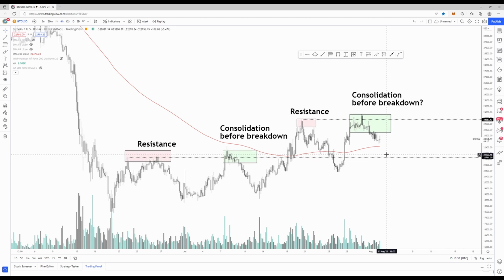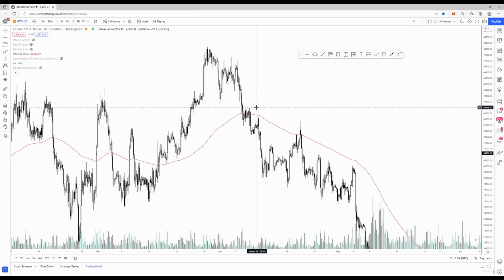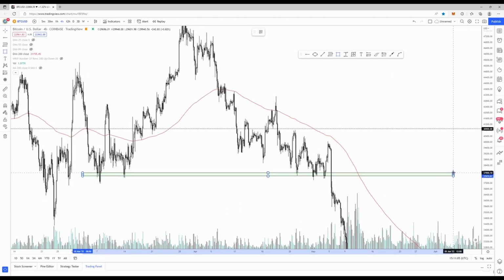But again, I think there's just too much macro stuff to really consider. And I absolutely will be cutting a lot more of my bags if this 20.7K area gets lost. To me, this was the last significant low that was formed. And if this falls, then I think we are making just a lower low. Similar to back in March, where I said that if this 37K area gets lost, then it's time to cut a lot of stuff, because this was the last significant low.